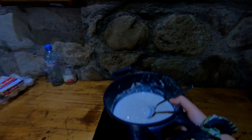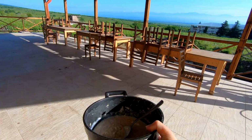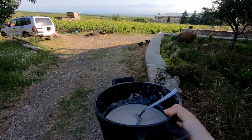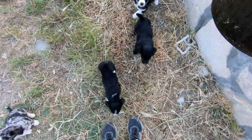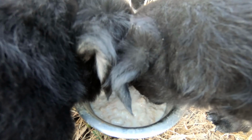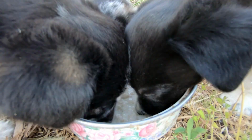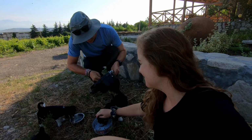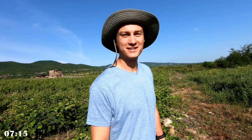Almost forgot to make breakfast. This is by far our favorite job. We feed the puppies in the mornings and then again in the evenings. So now that the puppies are fed, and don't worry, you'll definitely see more of them throughout the day, we're heading to our main job for the day, and that is working in the vineyards.